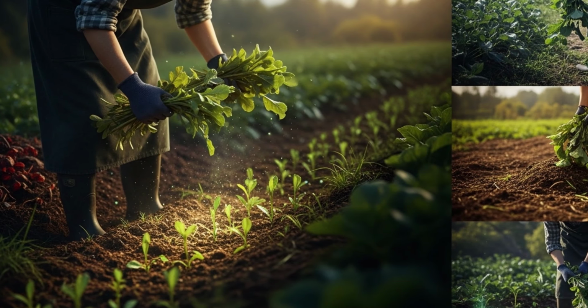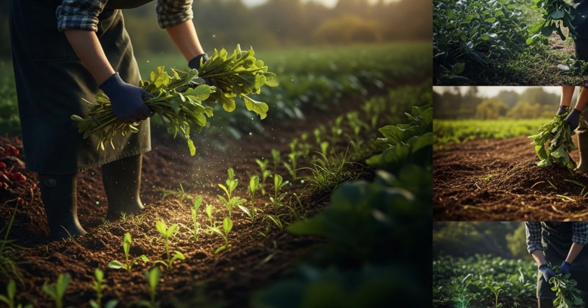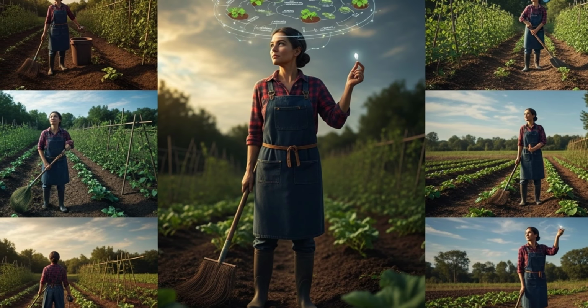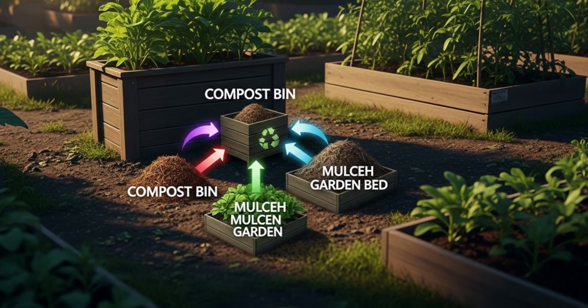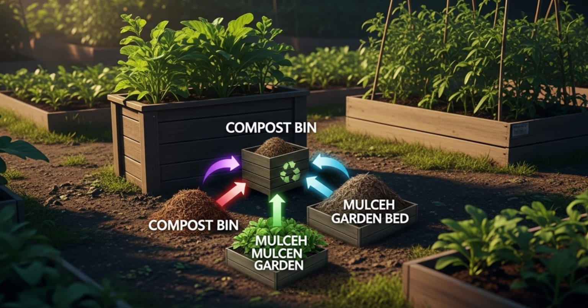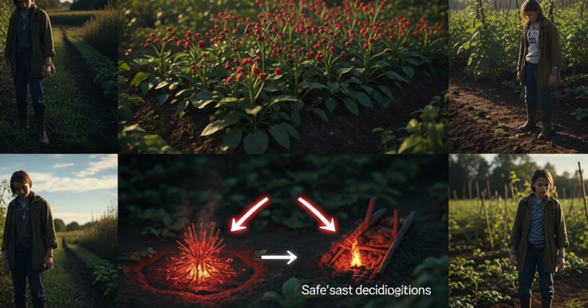So to recap, there's no one-size-fits-all answer. If your plant tops are healthy, compost, mulching, and raised beds are your best allies. If there are even the slightest signs of disease, safe burning, if permitted, or deep trench burial will be your safest bet. Hauling them away should be a last resort, reserved for the most infected and hazardous residues.